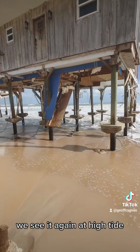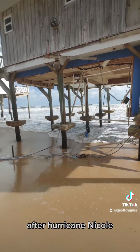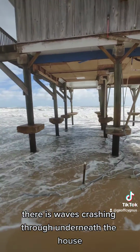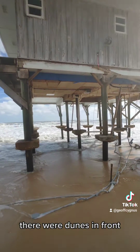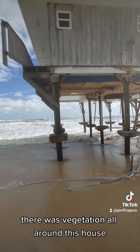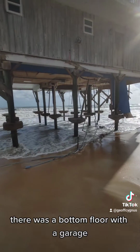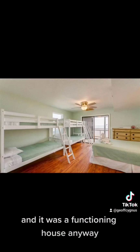Here we see it again at high tide. This is what the house looks like after Hurricane Nicole. There's waves crashing through underneath the house, when not that long ago there was a sand road in front, there were dunes in front, there was vegetation all around this house, and a few days ago there was a bottom floor with a garage that was full of stuff, and it was a functioning house. Well, anyway, let's take a look at the inside.